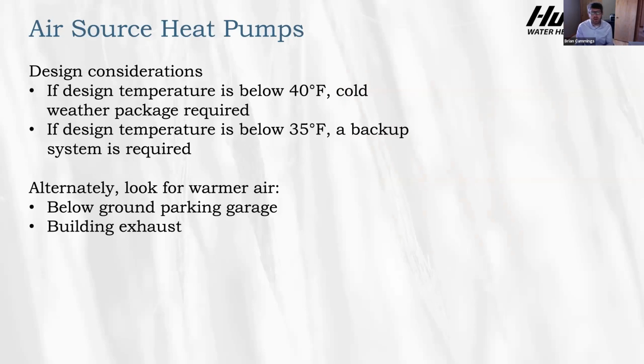A couple other things. We have a low temperature package. If you get below 40 degrees, which is pretty much the continental United States, we put the cold weather package in there. That's just some resistance heaters in the evaporator that help the refrigerant evaporate. Then when you get below 35 degrees, a backup system is required. San Francisco doesn't get below 35 degrees, nor do Los Angeles, San Diego, and some of the coastal areas there. But as soon as you go inland, even a couple miles from those areas, you're going to get below this, and then we need to look at a full backup system.